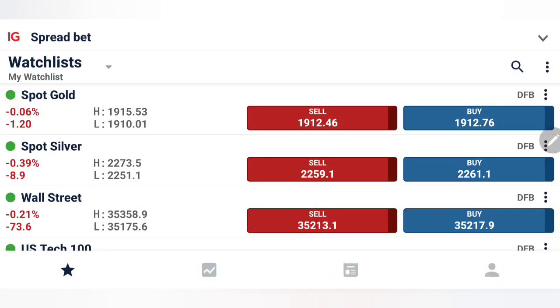Gold and silver both have started the week on a bearish note and appear to be weak as of now. But at the same time, the point to remember is our support levels, that is 1908, 1910, and for silver 2240, 2250 are still respected, and it is trying to recover from those levels.